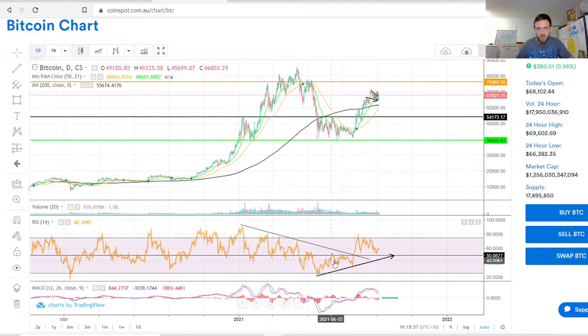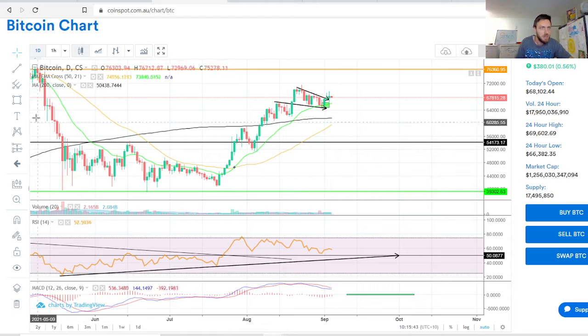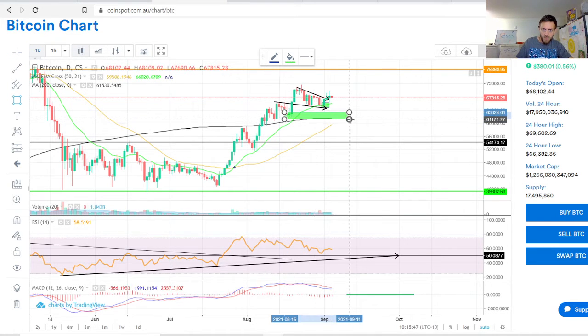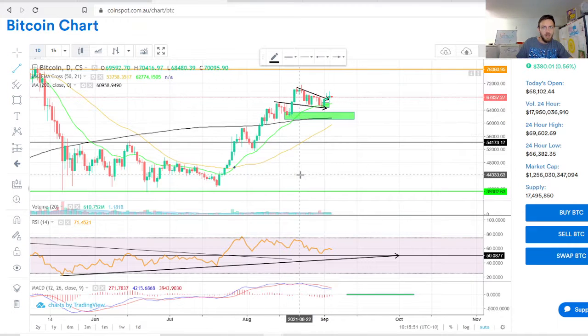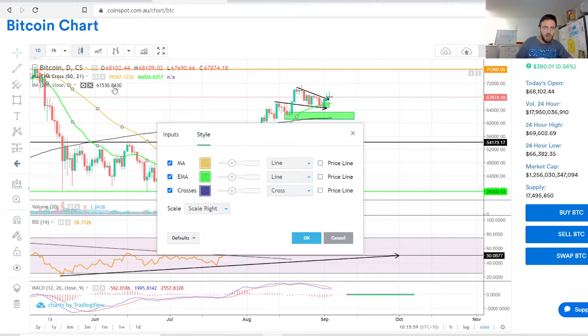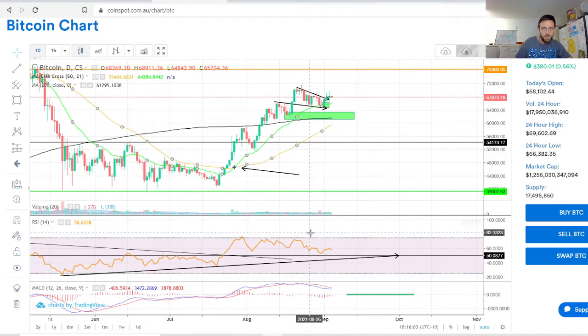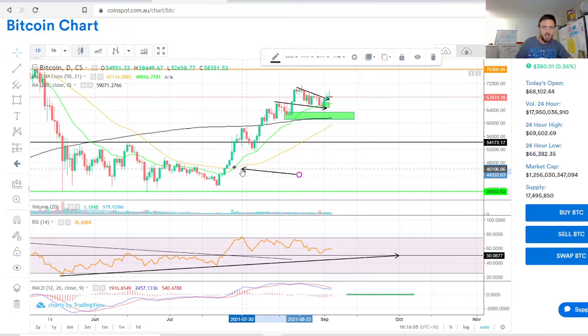You can see we flipped bearish trend, and we're just doing a retest. But the most bullish thing I see is the moving averages. We're holding above the 200 moving average, and look what's about to happen here with the 50. It's about to cross, about to get a golden cross. See this little cross here? Make it a bit bigger. Oh no, that's on the 50 and the 21, don't mind me. But yeah, that's just as good.